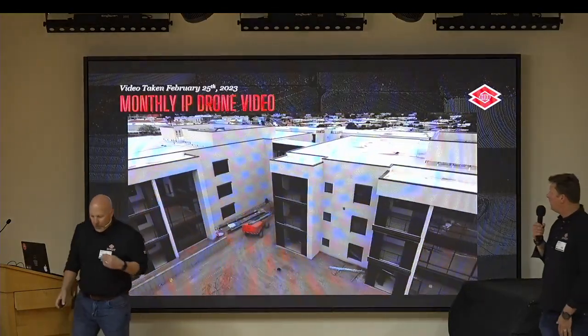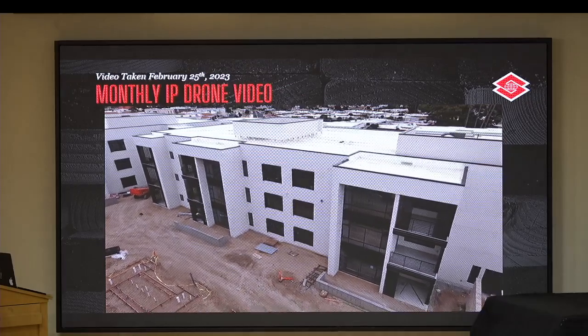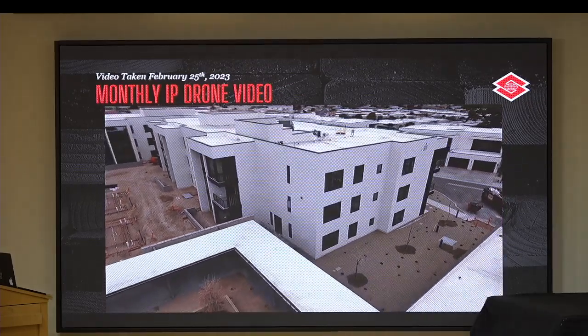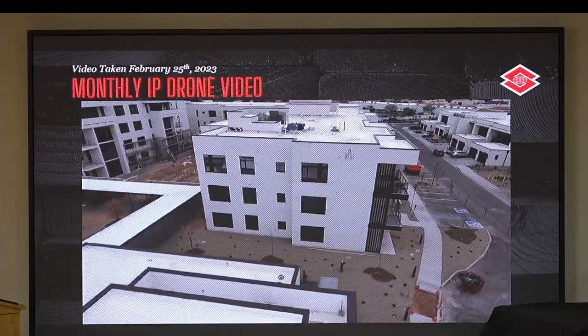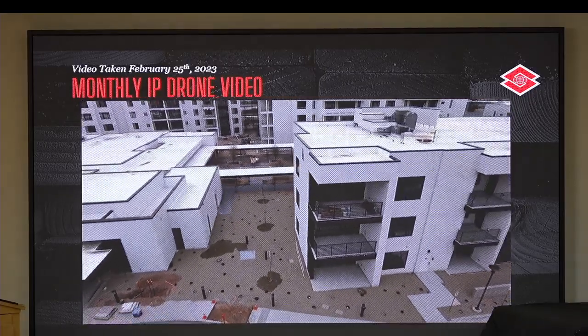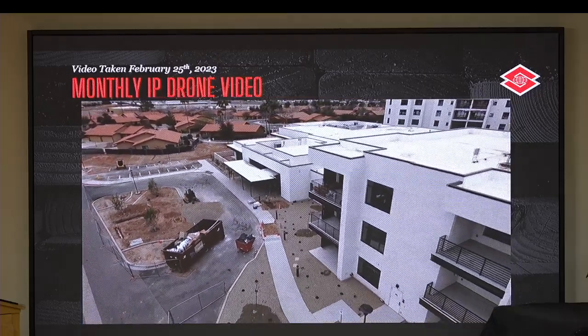All right, so as you can see, this was taken February 25th. This is the south side of Building C over the courtyard. We're doing the exterior sunshades on the building. We've got a lot of the landscaping in, trees, plants are going in right now. And obviously since then, you've seen we've taken the fence down, so the fence is out of the way in front of buildings C and B.